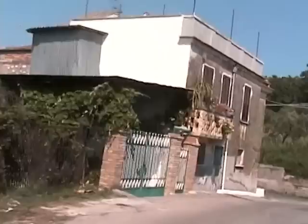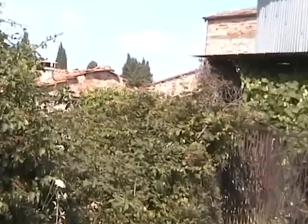I just spoke with an elderly lady who was here during the war, and she told me that this house was indeed occupied by the Germans. It was shelled and partially destroyed, and later was used by the Americans as an infirmary.